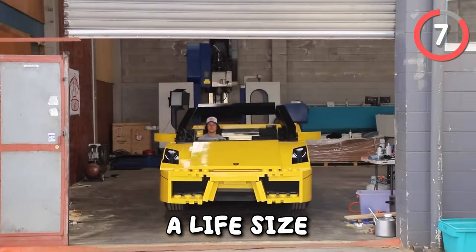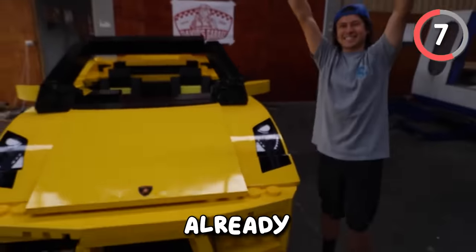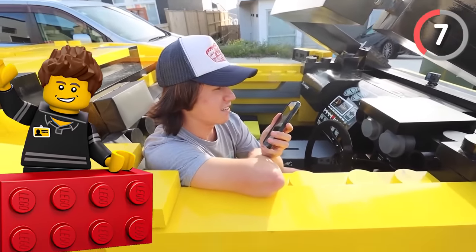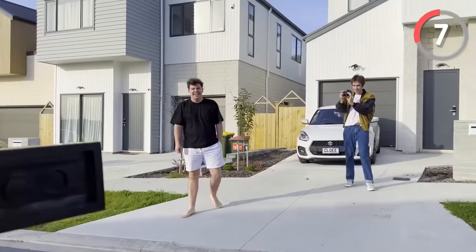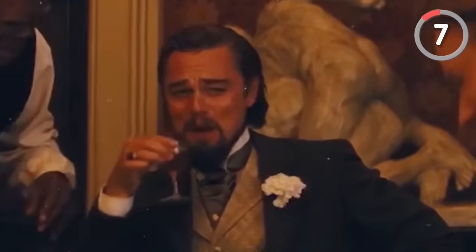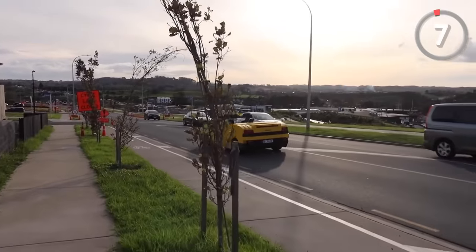The next build is completely insane. This YouTuber built a life-size Lego Lamborghini just because he got clickbaited by another video. But yeah, apart from the fact that it already looks insane, it can actually drive too. Imagine driving with this car through a big city and everybody just starts looking at you like, what? How? Yeah, if you reach that point, you have just completed life. You can't be any cooler than that, I think.